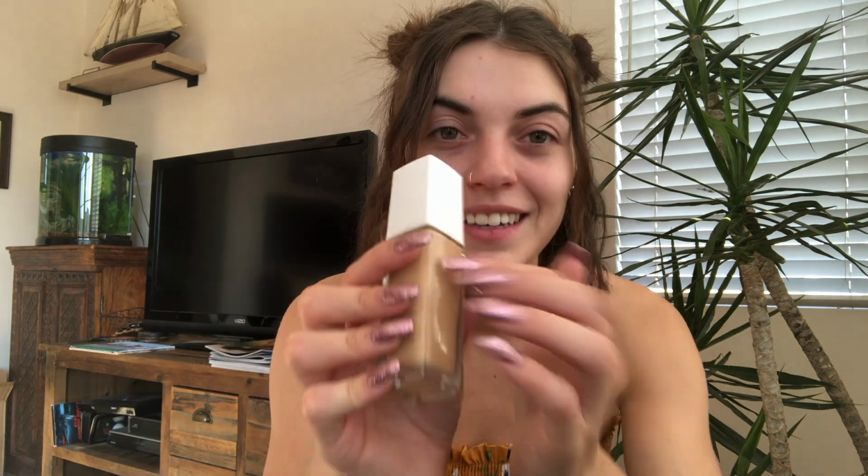Like I said in one video, I've been having a lot of trouble with oily versus matte with the foundations. And this one actually is so nice. Oh my God. Look how pretty my nails are. And if I'm looking over here, it's because I have a mirror in front of me so I'll be able to actually see what I'm doing.